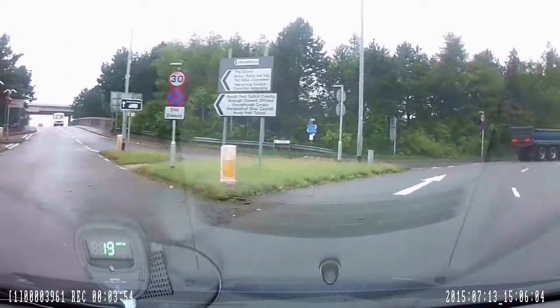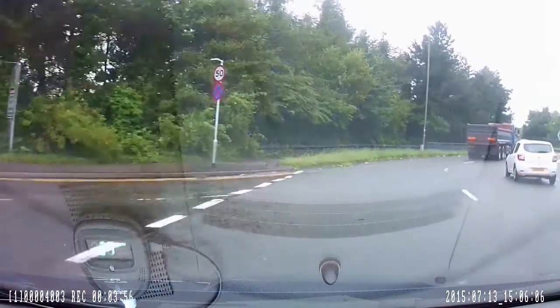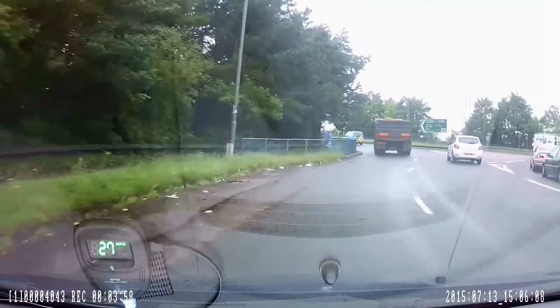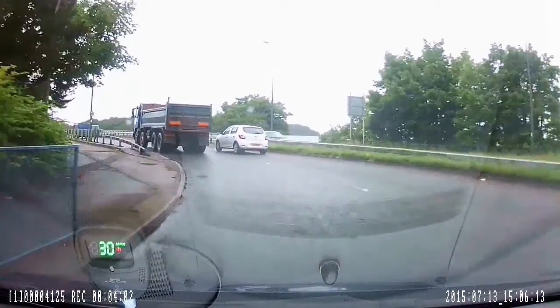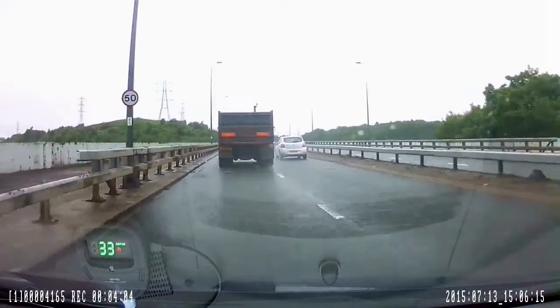So as we come around, it's very important we stay on the left-hand lane. Mirrors and signal to the left again. And exit the roundabout as usual. Don't forget your observation.